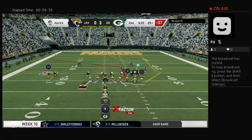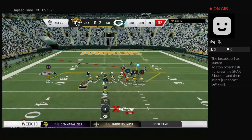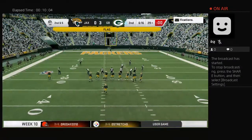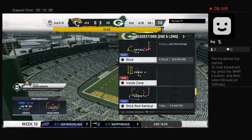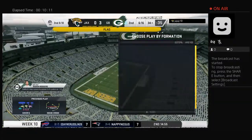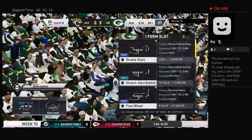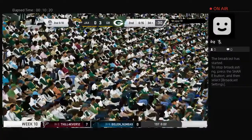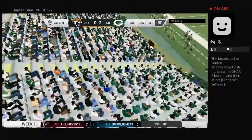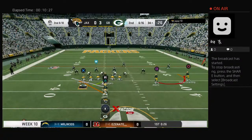Hey, 88. 44. Mike, 44. Bravo. Go. And that'll set them back 5. So the delay of game penalty moves it back 5. That makes it 2nd and 10.